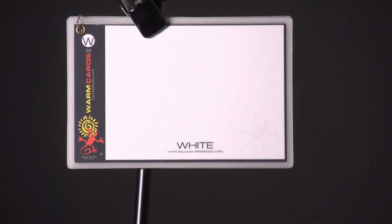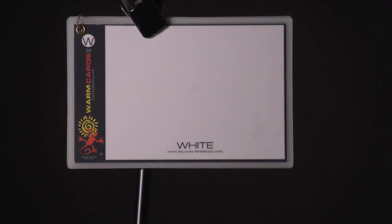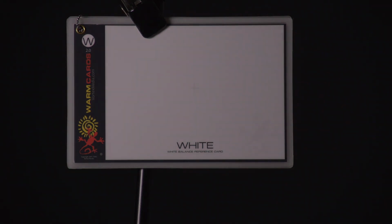Now we're going to turn it down some and do the test. 5300 Kelvin. Down some more, test it again. 5300 K. Down some more, run the test, white balance 5300. One more time. Now we can all see again, still 5300 K.